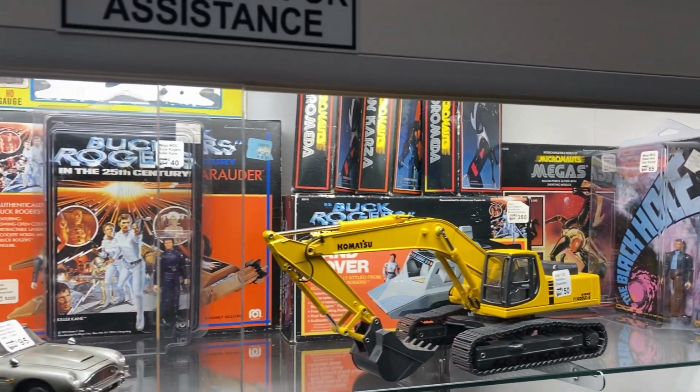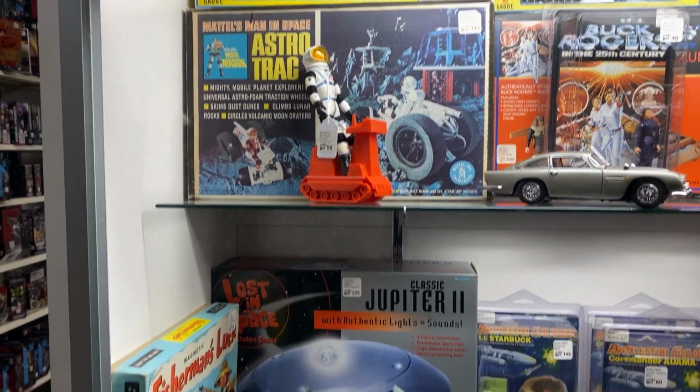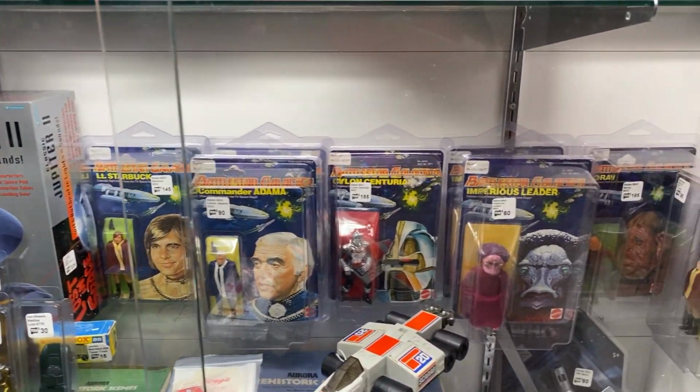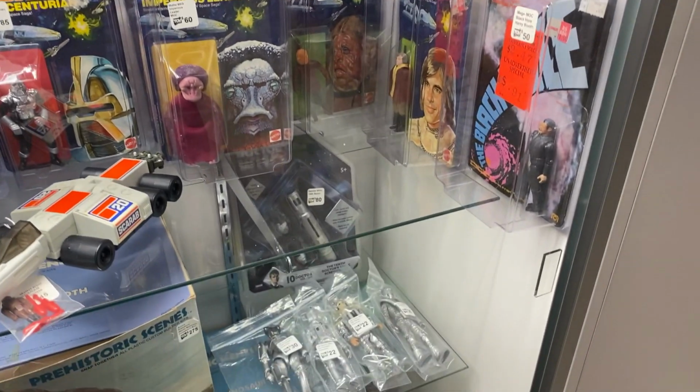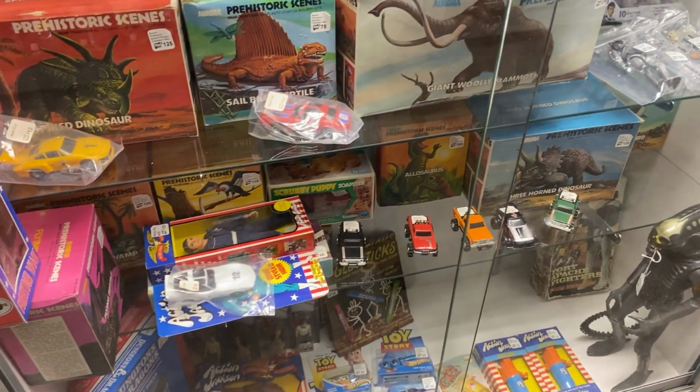Here we had a cabinet just full of some odds and ends. It had some Buck Rogers, it had some Black Hole, it had just a little bit of all the random toy lines. Even had some GoBots stuck in here. Battlestar Galactica, and of course a figure that I'm really wanting. They had the 10 or 12-inch Alien.